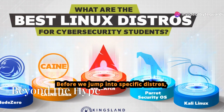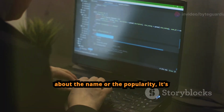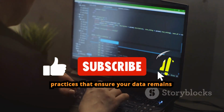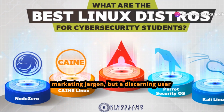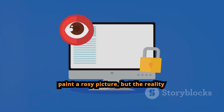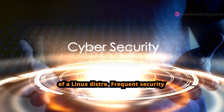Before we jump into specific distros, let's talk about what makes a Linux distro truly secure. It's not just about the name or the popularity, it's about the underlying principles and practices that ensure your data remains safe. It's easy to get caught up in marketing jargon, but a discerning user knows to look deeper. Marketing can often paint a rosy picture, but the reality lies in the details. Here are key factors to consider when evaluating the security of a Linux distro.